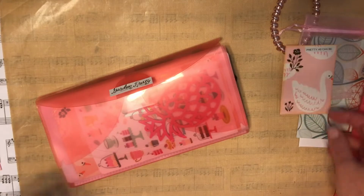Take a look at that. Thank you for that information about you on the back. And let's take a look at this. What a unique idea this is.